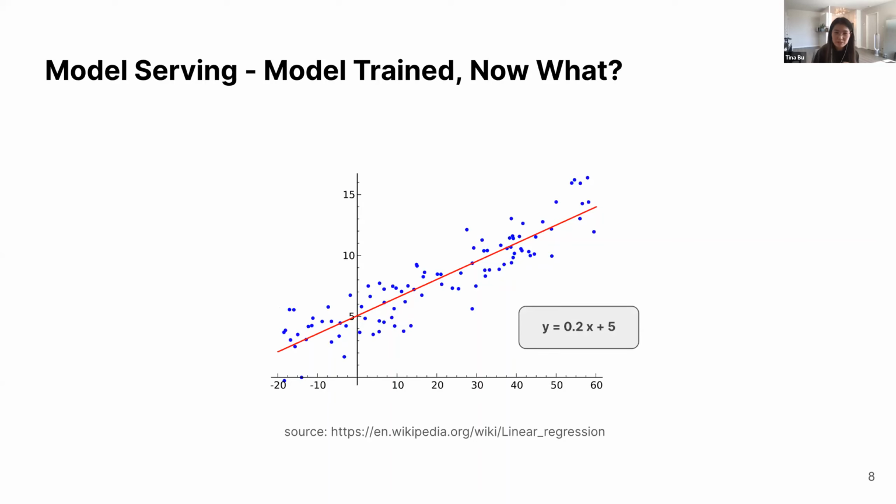Take this very simple linear regression model, for example. When you're saving this model, you only need to save this 0.2x plus 5 function. And when a new data point comes in production, what you will need to do is to just multiply it by 0.2 and add 5 and return that prediction.